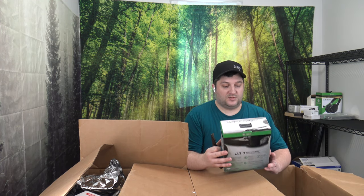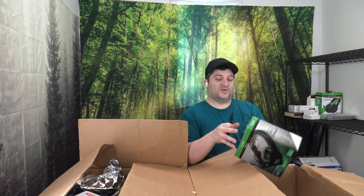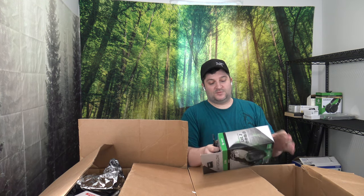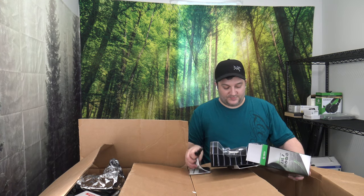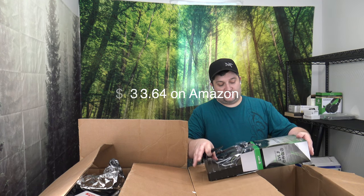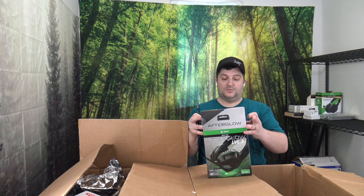Xbox One Afterglow Level 3 headset. I don't even have video games to test these. Look like they're brand new. Nice. Probably not very expensive. I don't know. I'm not a gamer.